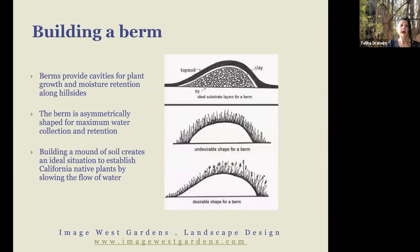Building a berm. Berms are not symmetrical, they're asymmetrical. So you want to have a little slope to direct the water, especially if it's in a basin area and you have overflow, you want to direct the overflow out of the basin. And this area is usually planted also. The top of the berm is planted. And you can have your fill inside, some kind of substrate, and then your clay soil on top, and then a good topsoil at the very top.